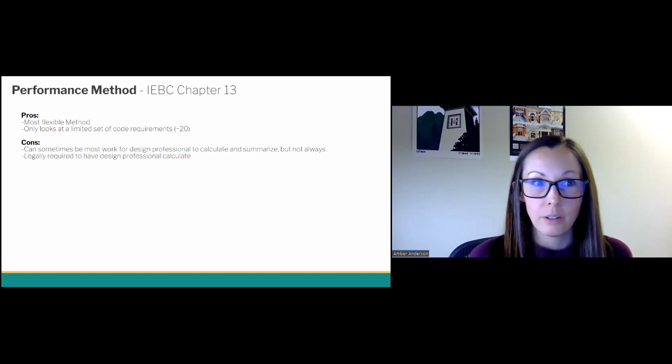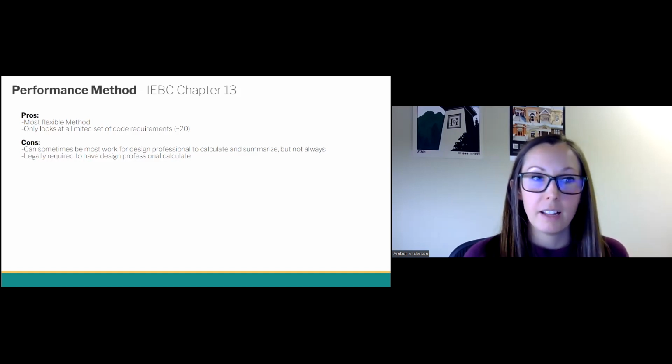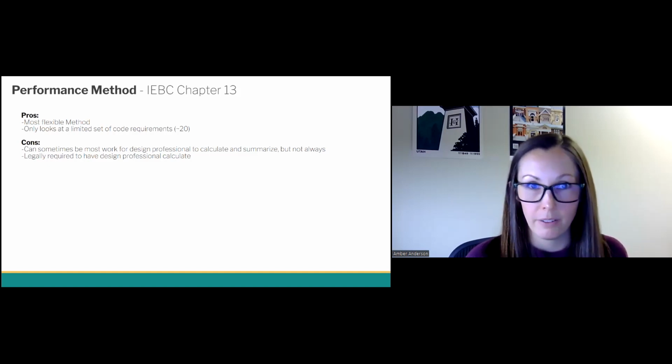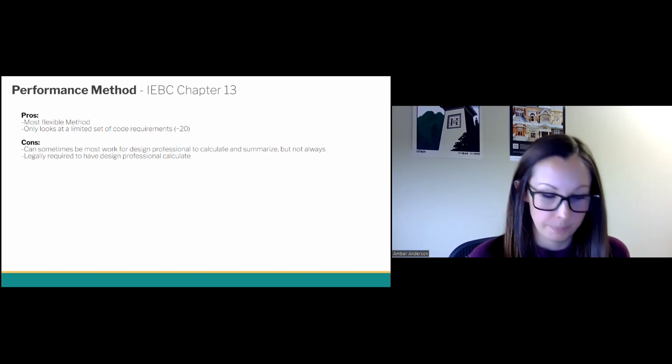So again, pros, it is usually the most flexible. It usually allows you to do less work. That's a generalization, but allows you to do less work than the other methods. It really depends on your project. And it's simpler in that you only have to look at about 20 code requirements outside of chapter 3, which applies to everything, but only about 20 as opposed to dozens in any of the other methods or an IBC. A con is that it could potentially be more work for a design professional to calculate and summarize, but it just really depends on the complexity of your project. And then the fact that you legally have to have a design professional could potentially be a con as well.